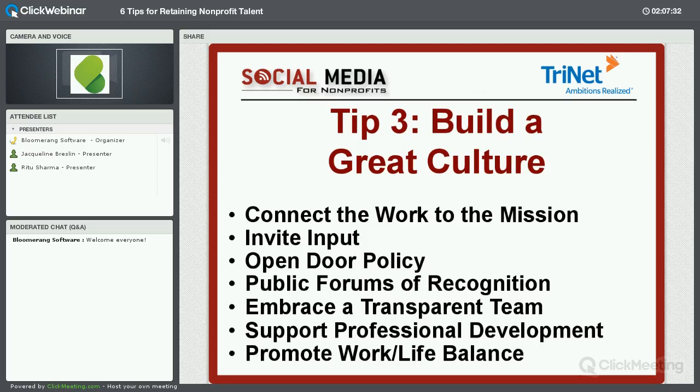The only way to truly have an open door policy is not only to encourage people, but to express empathy when they do come with complaints and concerns, to take into account some of their suggestions to the extent that it's possible and reasonable and in alignment with both mission and business objectives of a nonprofit.